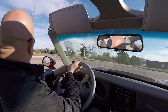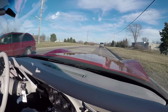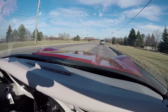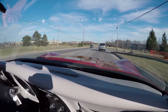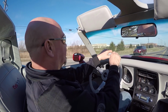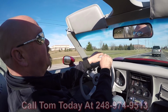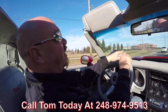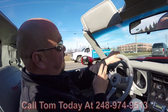We spend a lot of time picking these babies out. We've got a whole team of buyers that goes all over the country looking for them. When they get back here to the shop, our team of classic car mechanics and detail guys get after the cars. That way we can answer all your questions when you call Tom at 248-974-9513.